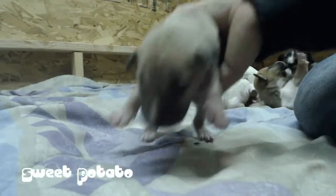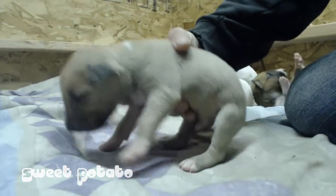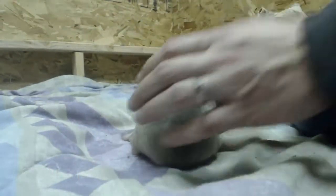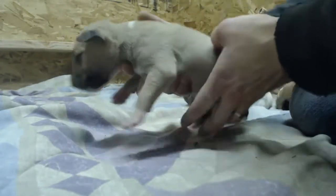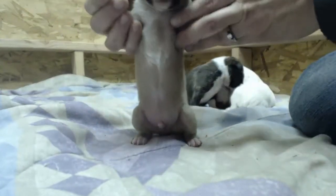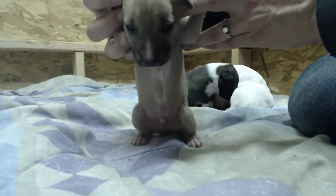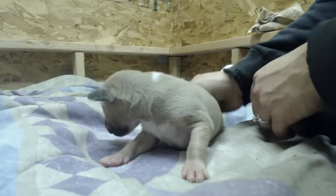We have the little guy, Sweet Potato. Sweet Potato has 4 white feet and a little teeny white patch on his neck. He's kind of got smut ears and a smut nose and just a little bit of white on his belly. Other than that, he's mostly fawn.